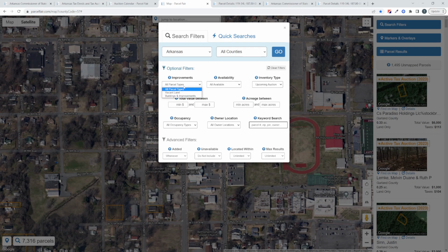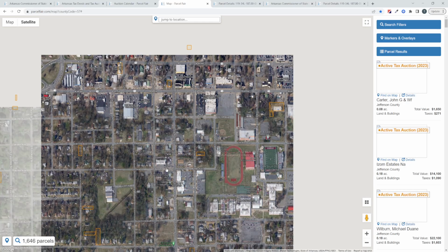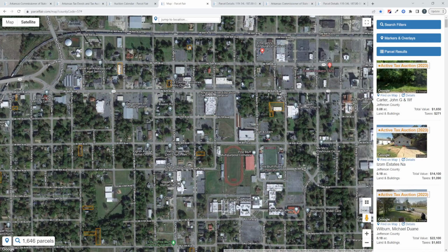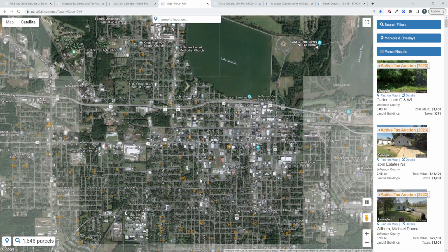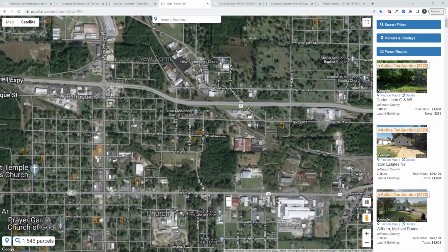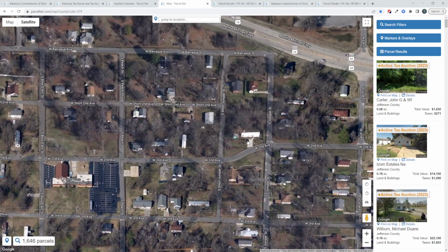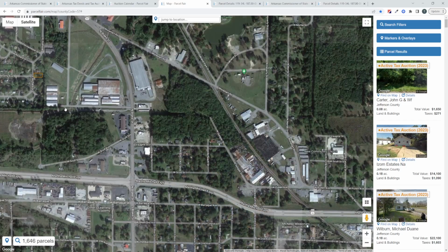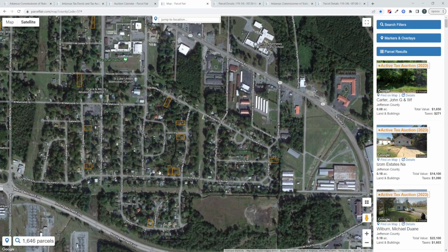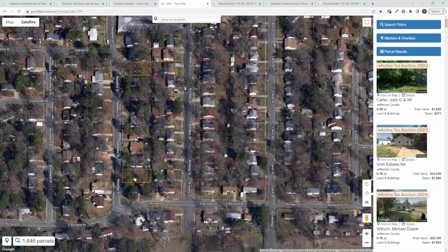I'm going to click on my search filters and go to buildings and improvements, which will filter down to only properties that contain improvement values and essentially buildings. And now what we're looking at is a smaller result set, but it's very useful because I'm not having to look at vacant lots anymore. I'm seeing things that have property values that show there's a structure on it. So now I'm really saving myself a lot of time.